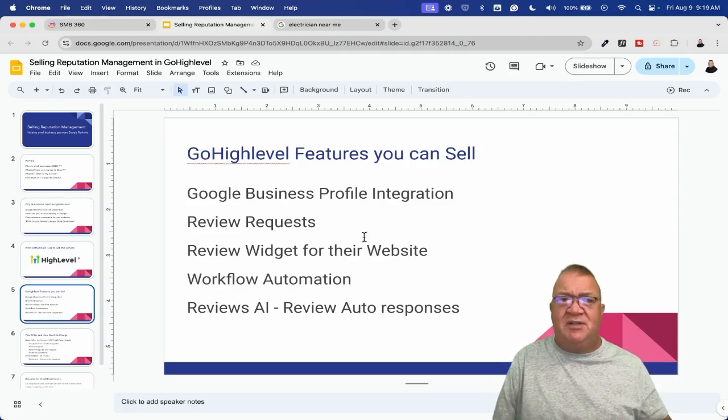Here are some of the features. The software connects directly to your customer's Google My Business profile and generates a custom unique link that you can send out, making it very easy for people to click on a text message that pops up on their phone, choose a star rating, leave a review, and click submit. Super easy to set up.